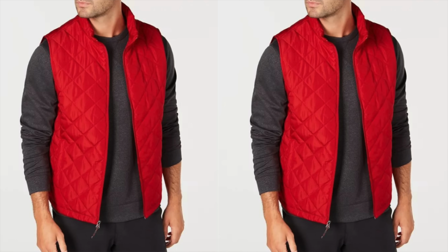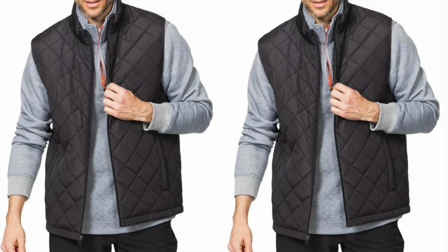It boasts a lightweight feel, but don't let it fool you. It does an excellent job of keeping you insulated, making it an ideal choice for layering during the cold weather months. It has a great durable construction, and the tailored fit enhances its style, whether you wear it over a sweater or under a heavier coat.